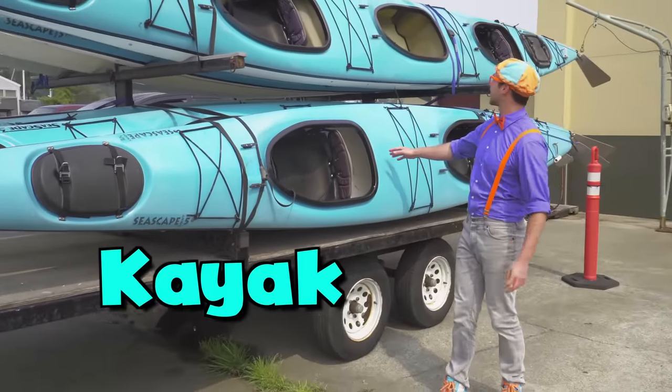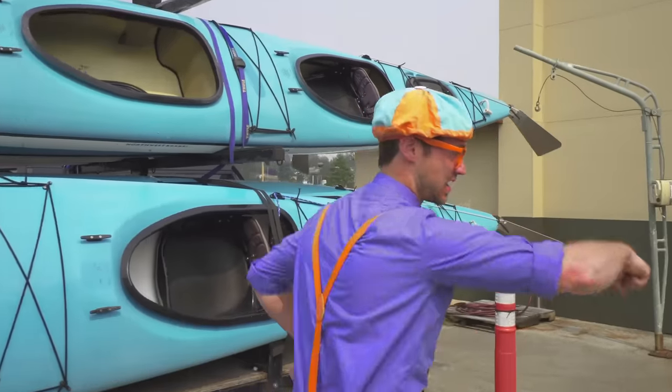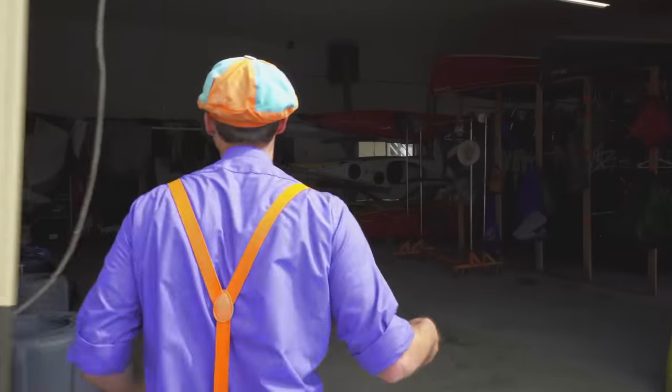This is a kayak. And kayaks are another type of boat. Interesting. Kayaks are powered by humans, going like this with paddles. And in here, there's more kayaks. Come on.